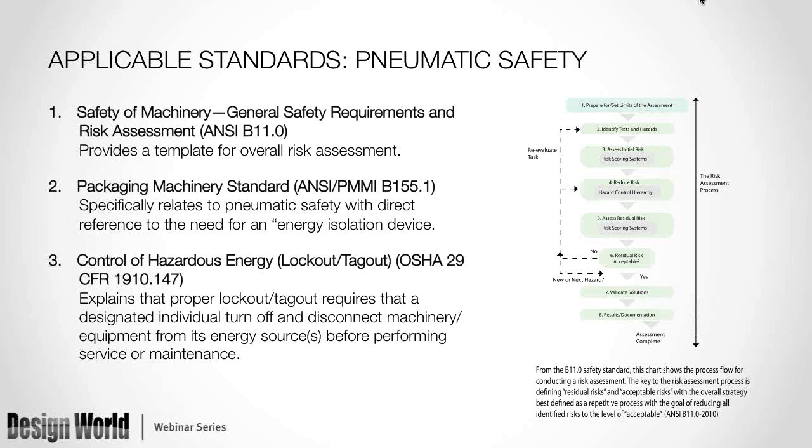Those criteria are they should be capable of being locked in the off position only. They can only be locked in the off position. They should be easy to operate, for example, a simple push-pull action for pneumatics. They shall have a properly sized exhaust port to exhaust pressure in an acceptable period of time as determined by the risk assessment. And they shall have a pressure indicator that is visible to the operator to indicate that the line is relieved of pressure.